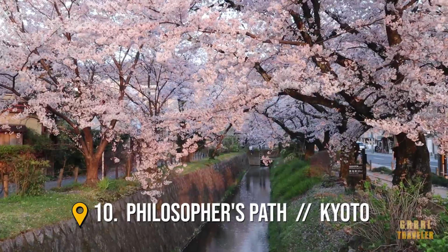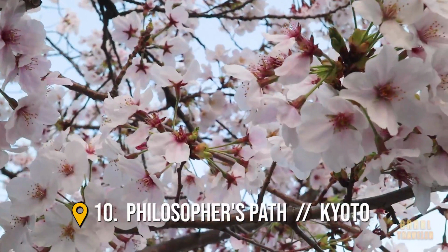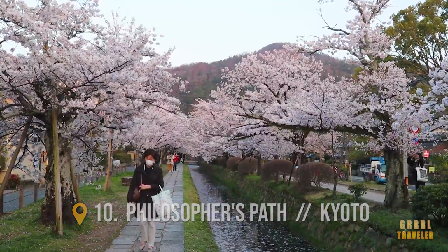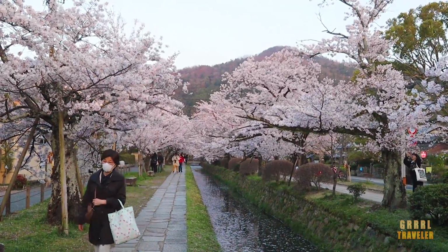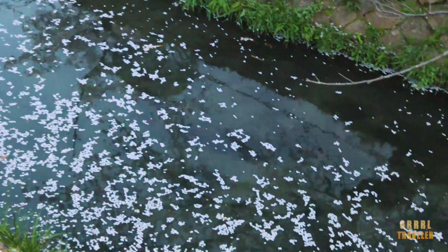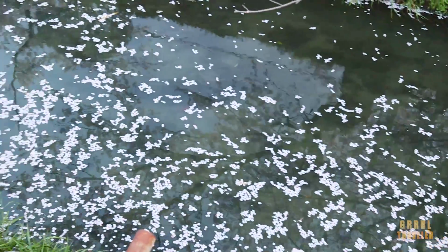Finally, number 10 is the Philosopher's Walk. Noted as one of the top 100 paths of Japan, it is a walk running along a canal stretching 2 kilometers and along 500 Yoshino cherry trees. The path was named after a famous philosopher who used this walk as a meditation.